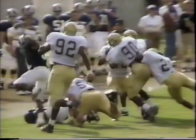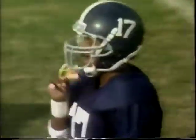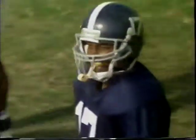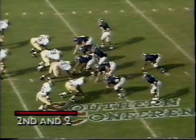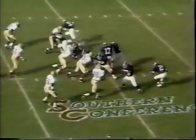Always like those running backs with all that speed, and they wear that old, ugly high top they got. And he's wearing the high top, but still looks like he's a flash. Well, it's throwback year. That's right. 125 year anniversary. Second down and two.